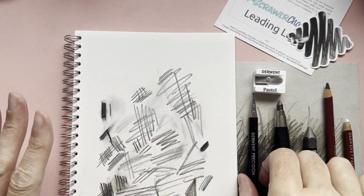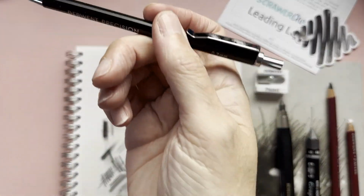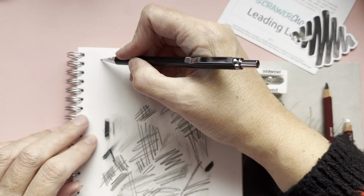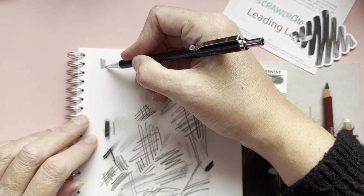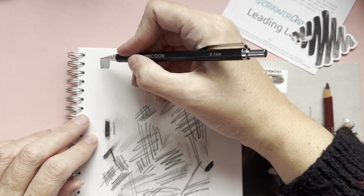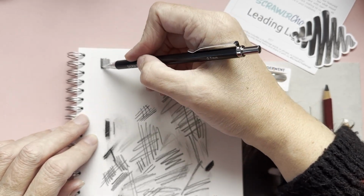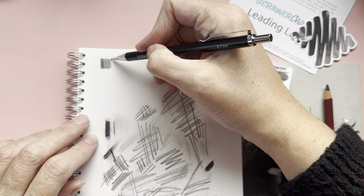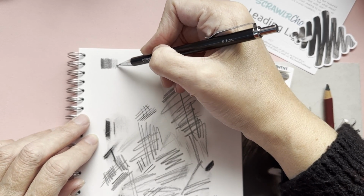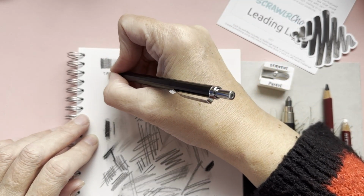So I've had a scribble, but I thought I'd do something in a bit more of an orderly fashion. So the first thing I'm going to do is the Derwent Precision, which is a 0.7 millimeter. Just give it a quick scribble. It looks like it's an HB lead. Again though, the more you lay down, the darker it gets, so that's a good thing. This paper has got some tooth to it, which is nice, and you can get kind of a light shading there. So that is the 0.7 millimeter.